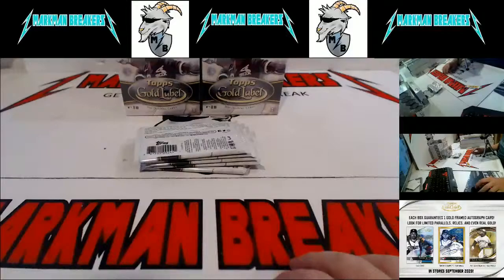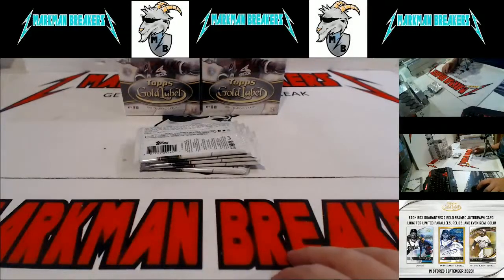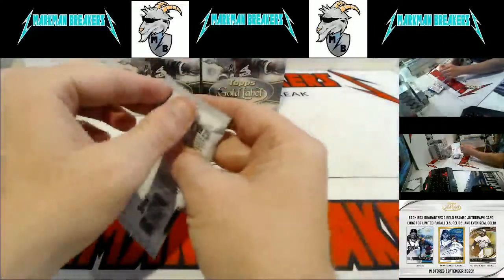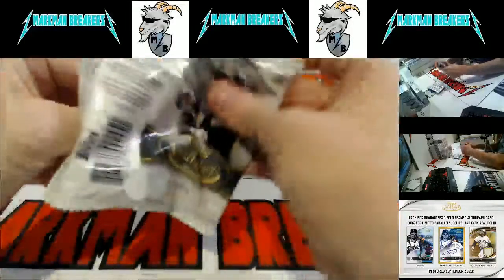Okay, so there's Class 1, 2, and 3. Black, blue, red, and gold for each one. The blacks are the least rare. Blue, red, and gold are numbered for each class. The higher the class, the lower the numbering of each color. All right, which is usually how it is. Just double checking in case they were going to throw me a curve right there.